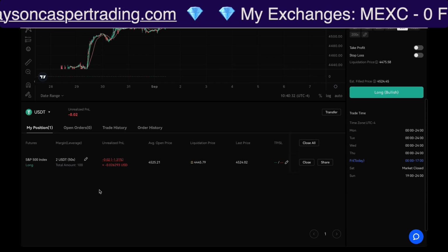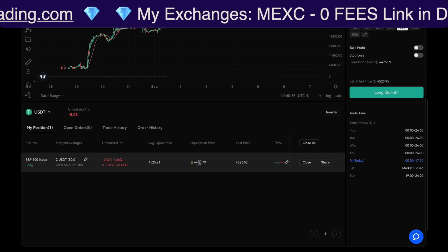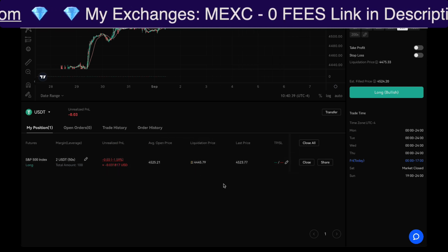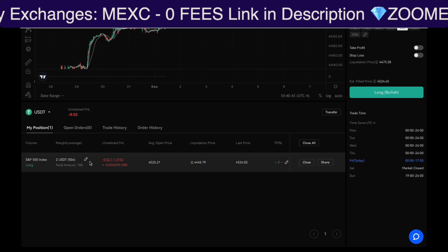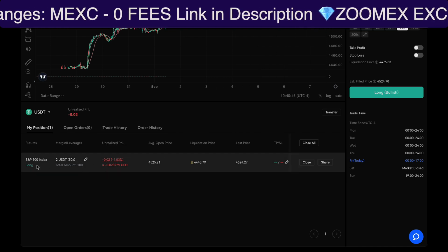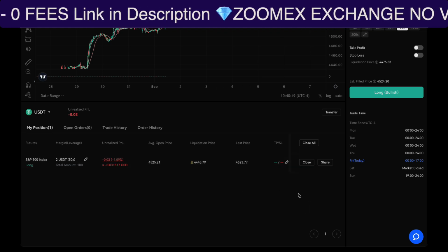Now, you'll see once your trade is open here, it will tell you your unrealized profit. It will tell you your liquidation price. It will tell you your stop loss and take profits, okay? And it tells you your position size, and it tells you what's going on. You longed S&P 500 index.